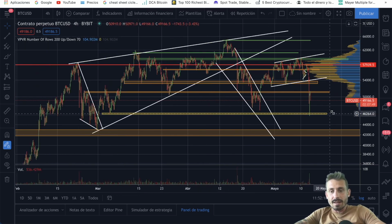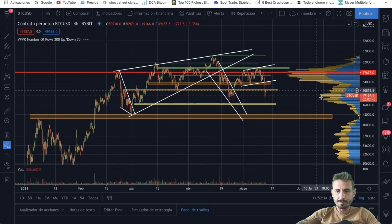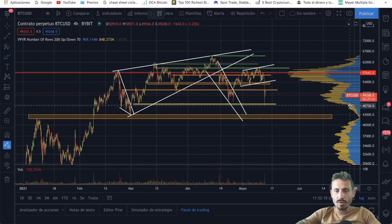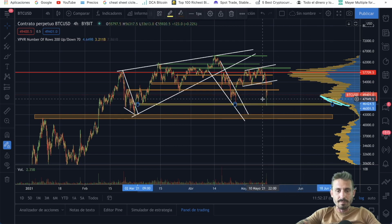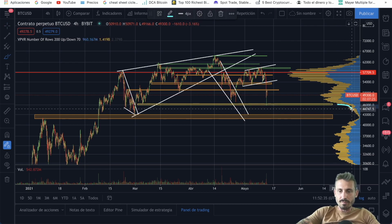And we can see that the $46,000 range, if I just zoom out here, is where suddenly all the volume profile disappears. This is where I've got this yellow box, where we had this massive bounce, and this should hold nicely as support, because if we break the $46,000 range, then the volume disappears, as you can see right over here.